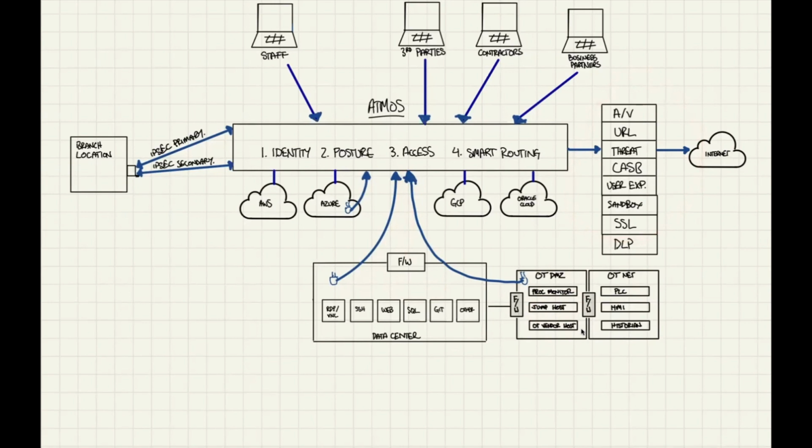Is it worth adding in there, Ryan, how we can do that with branch locations? We've got them positioned nicely over on the left, and how we're able to do that without having to put a connector in the environment?